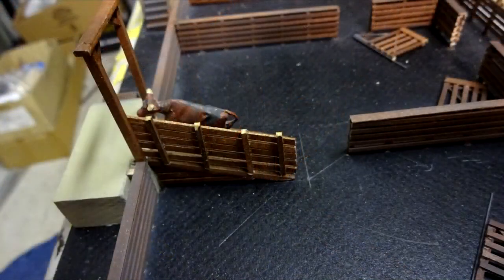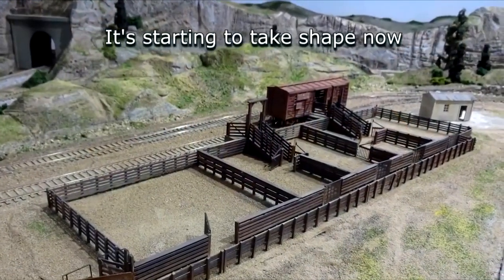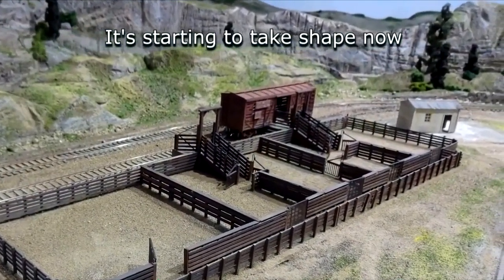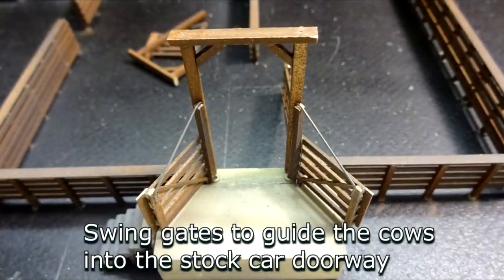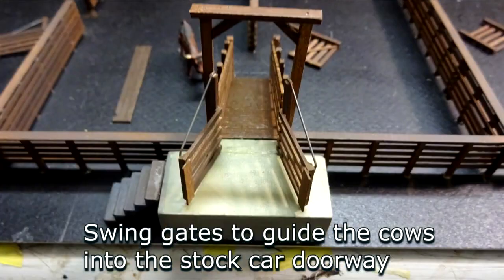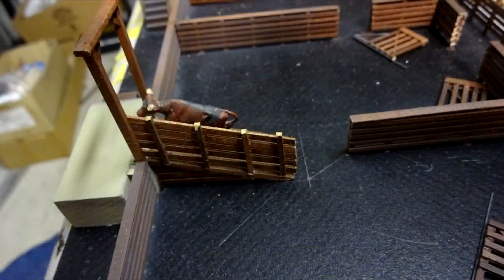The most difficult part is the ramp up to the car door level. Don't make it too steep. It needs side rails to keep the cows from toppling off the ramp. The top usually had a concrete landing pad and swinging gates to align with the stock car's doors. If all this seems difficult, you can buy kits from Campbell's models and also larger versions from Walther's.